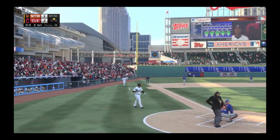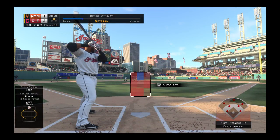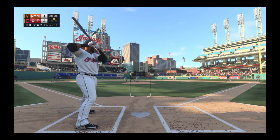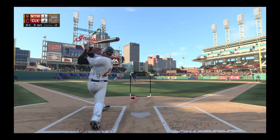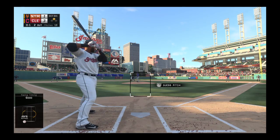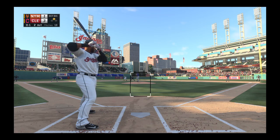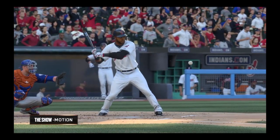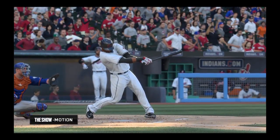Nelson Cruz strides into the box now. Launched one over the wall back in the opening frame. Here's the first pitch to him. Oh, had him chopping at that one. It's 0-1. Swing and a miss. It's 0-2. Boy, another pitch that he's right on at the plate. He hasn't been fooled by anything he's seen yet.